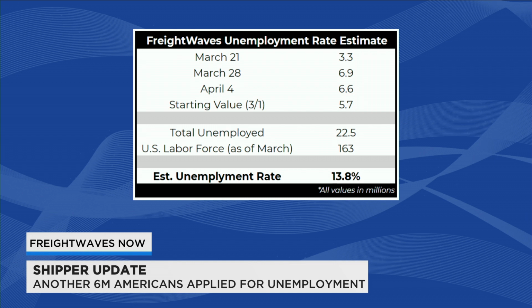Former Fed Chair Yellen said it was between 12 and 13%. That was before we got this newest weekly jobless claims number. So the truth is that the 4.4% that we saw for the March unemployment rate is grossly understated, and the unemployment situation right now is pretty bleak.